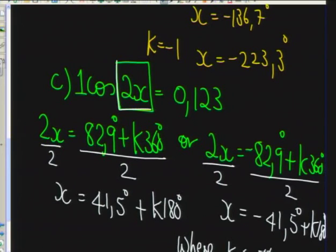Remember, when anything is happening to the angle, it stays there. And you will write your general solution in terms of the angle that you were working with. So it's 2x equals, and remember there's always 2 parts to it. Okay, so we dealt with what happens with the coefficient. We get rid of that. The angle, it stays.